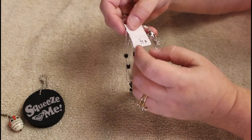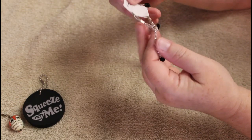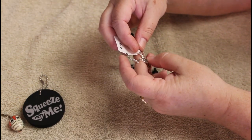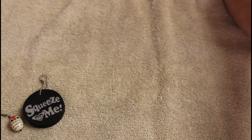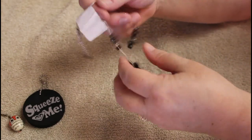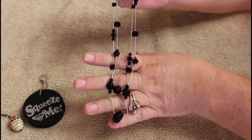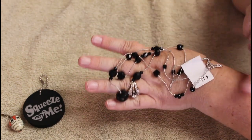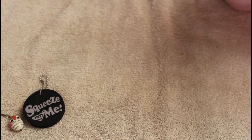Okay, it looks like somebody was trying to sell this for $4. This is White House Black Market. All right. He's a little tangled. Not too bad. Here we go. These look like glass beads. Faceted. That's a nice group. I will put him on this side.